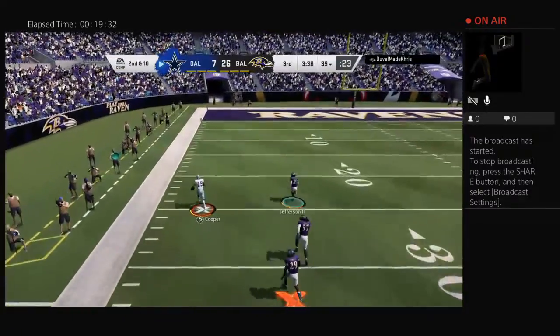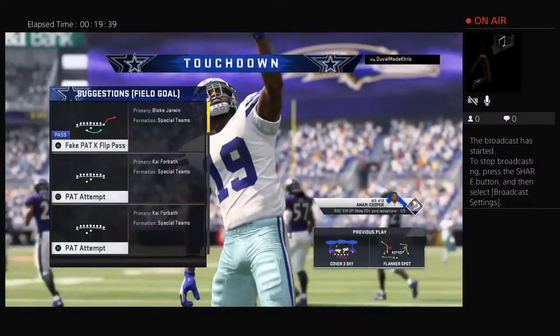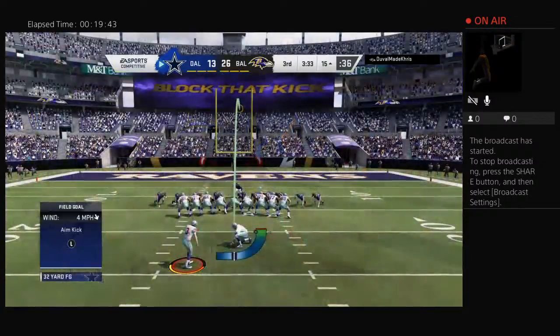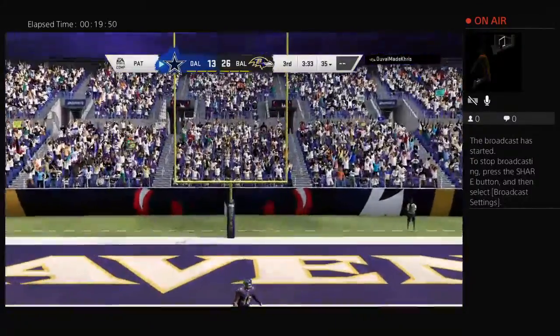He's got the connection to Cooper. Touchdown, Cowboys! Amari Cooper, 61 yards. And the Cowboys cut into that lead. That's the score you felt they had to have here in the 3rd quarter to get back in this game.